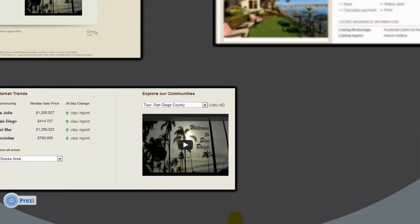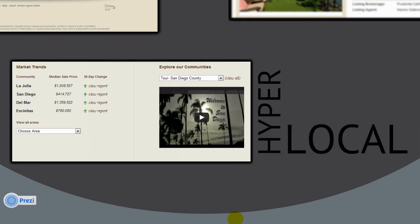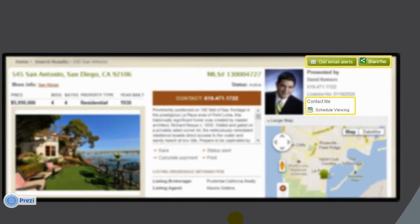Okay? Besides that, we've also made your websites hyper-local, which means that if you focus on specific neighborhoods or specific areas of the county, you can select, for example, in the market trends, which 4 market areas show up on your homepage, as well as the default search area. If you don't want to default to San Diego, if you'd rather default to El Cajon or La Mesa or whatever city you want, you can hyper-localize your website.